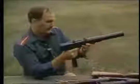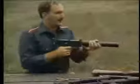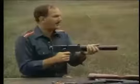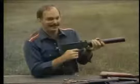Now, this is on full auto. Safety is off. Watch what this sounds like. Here we go, 30 rounds. It's also a lot of fun.